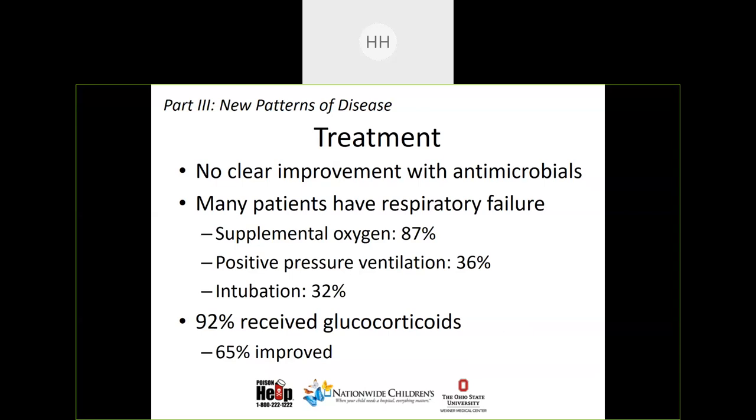92% of patients receive glucocorticoids, and every patient that I had got glucocorticoids. If I had someone with a mild disease that maybe didn't require supplemental oxygen or didn't have a significant work of breathing, I'd probably recommend against that. But most patients end up getting it, and it seems to help them.